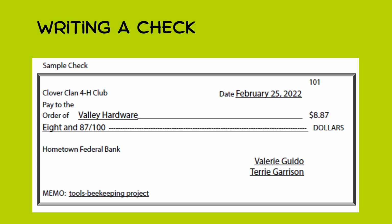Know where all checks, bank statements, and deposit slips are by storing them together in a secure place. And be sure to add a memo, and if paying an invoice, include the invoice number. So they obviously went and purchased stuff at Valley Hardware, and this is tools for the beekeeping project.